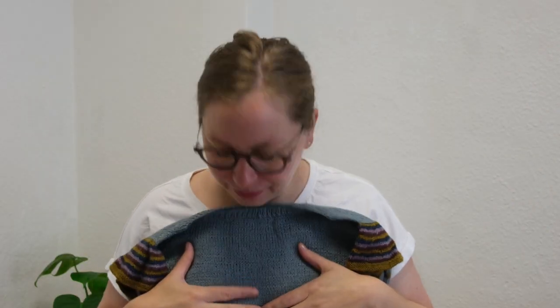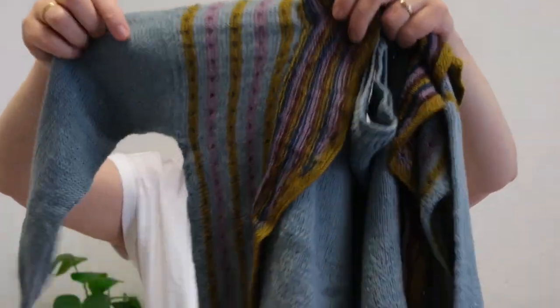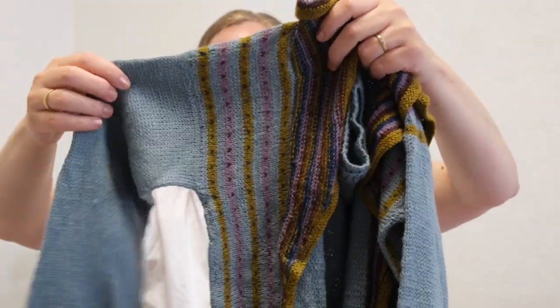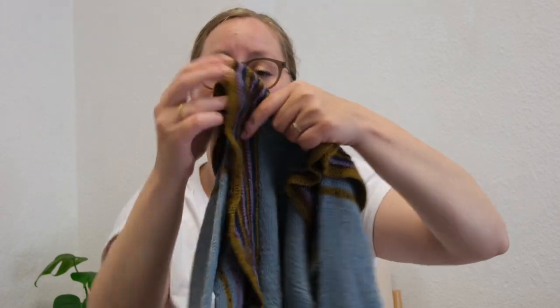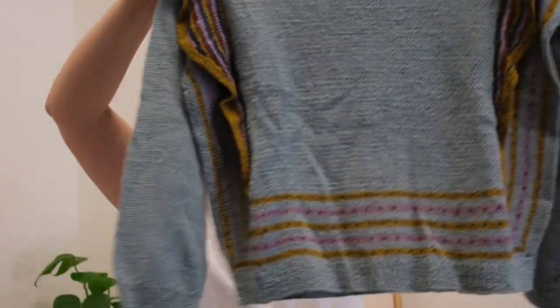So you have stockinette, you have this fabulous stripy colorwork pattern that borders the body, and you have ruffles that also echo the stripes and offset the square colorwork and make it, you know, a bit frilly, but not too frilly. And I really adore the juxtaposition of these aspects. Ooh, that was an interesting expression there. So yeah, I love this very much.